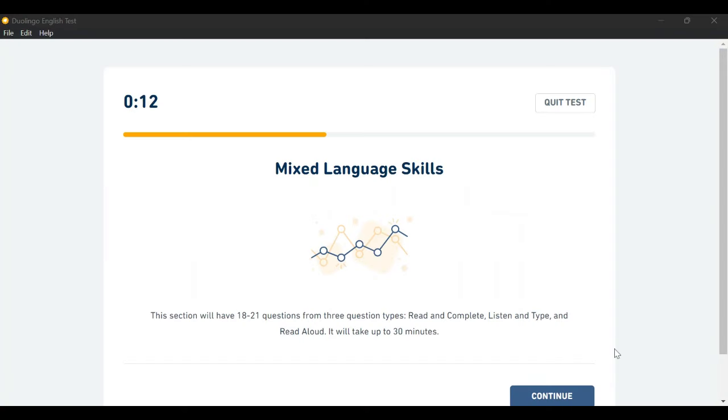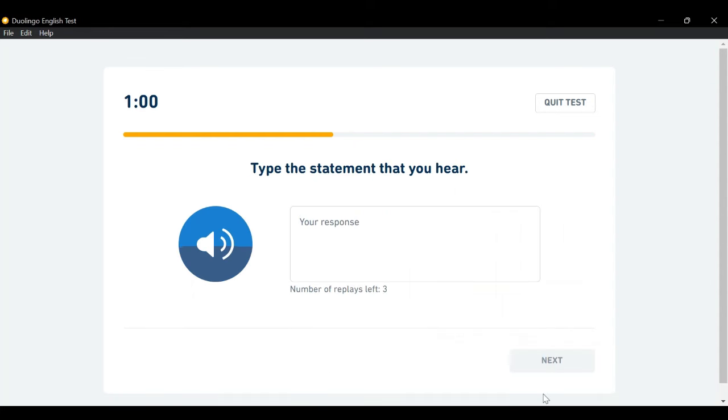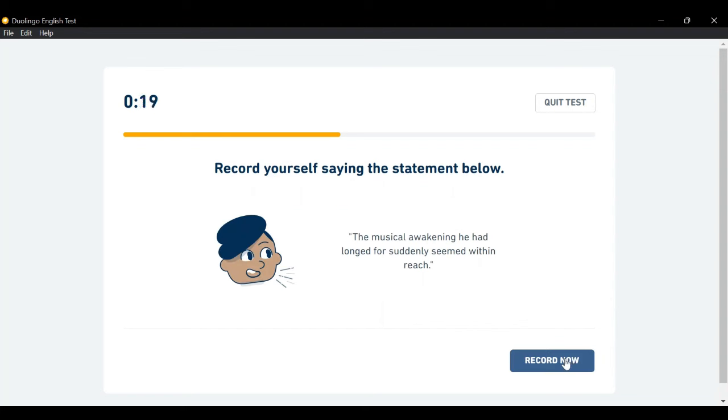Okay, let's max the sound. Where did you splash them? Okay, where did you splash them? Is it the word? Where did you splash them? The musical awakening he had launched for suddenly seemed within reach.